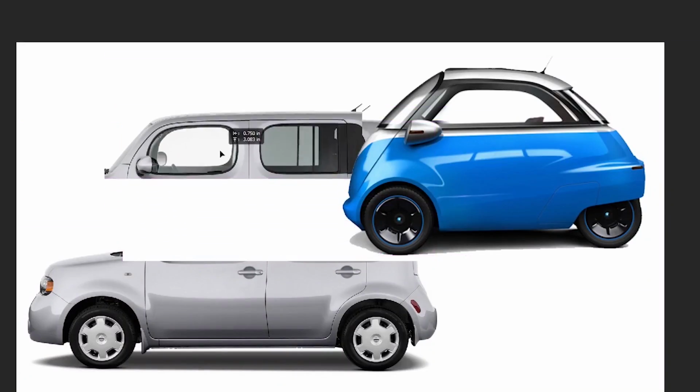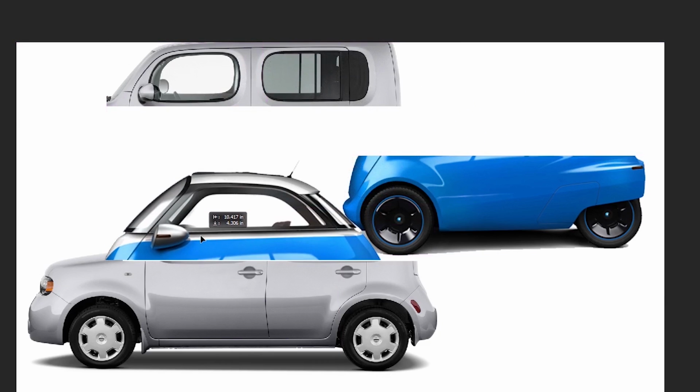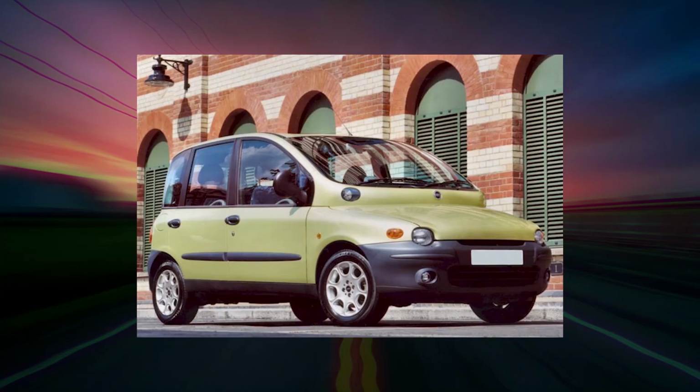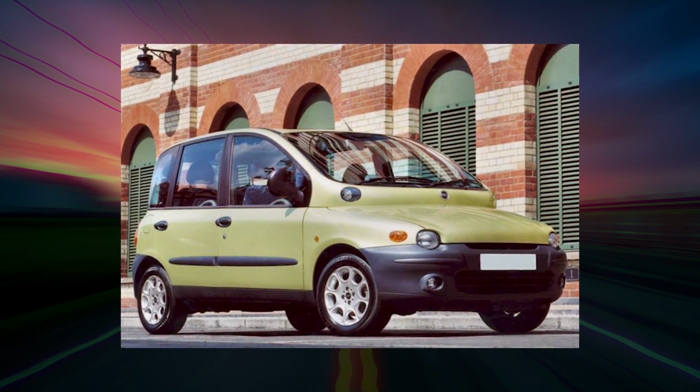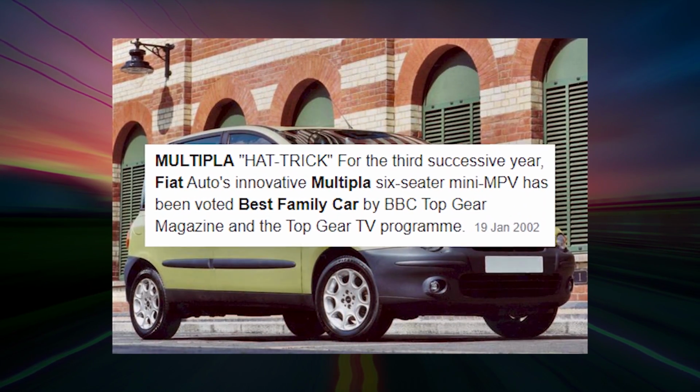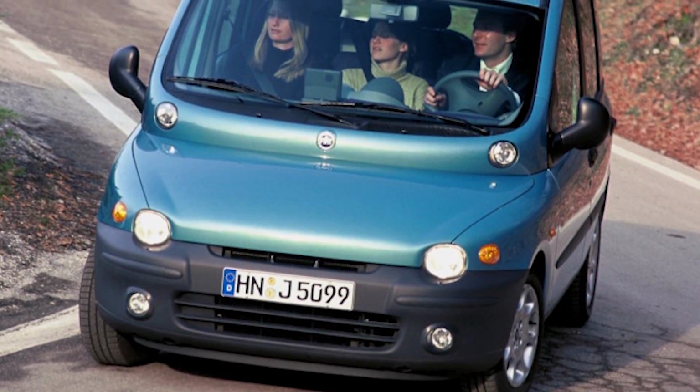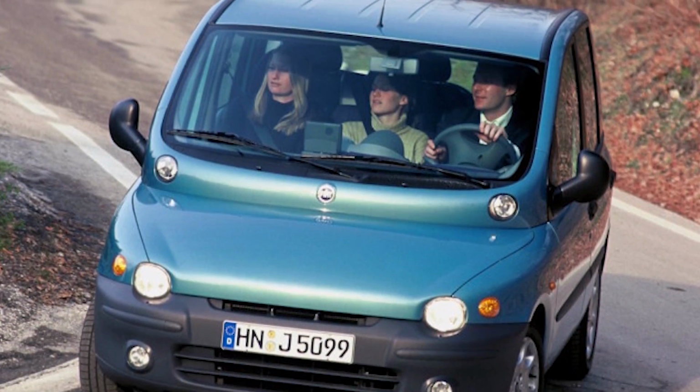In fact, I hear the way they built this thing was by taking a Nissan Cube, sawing off the roof and windows and sticking the top of a bubble car on the body. Technically, yes, this car is good. It's seen as one of the best family cars you could get for a long time, but that's the thing. You don't want to see this car. It's an eyesore. I'm sorry.